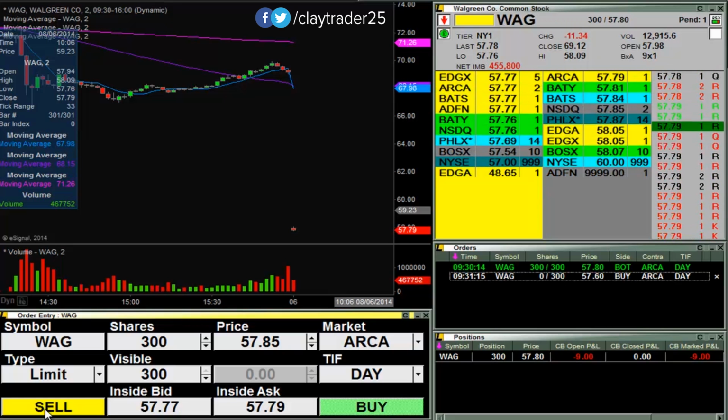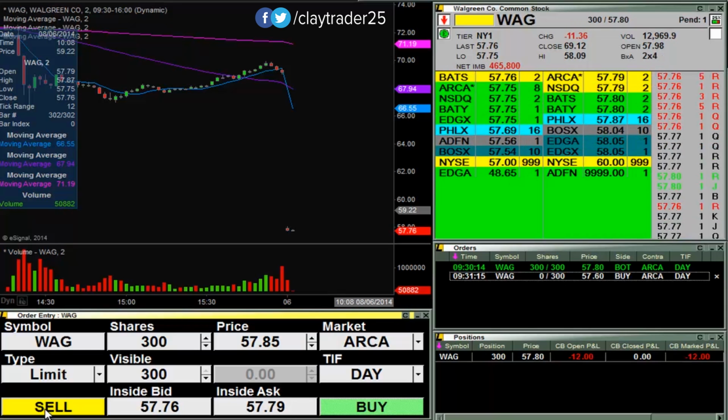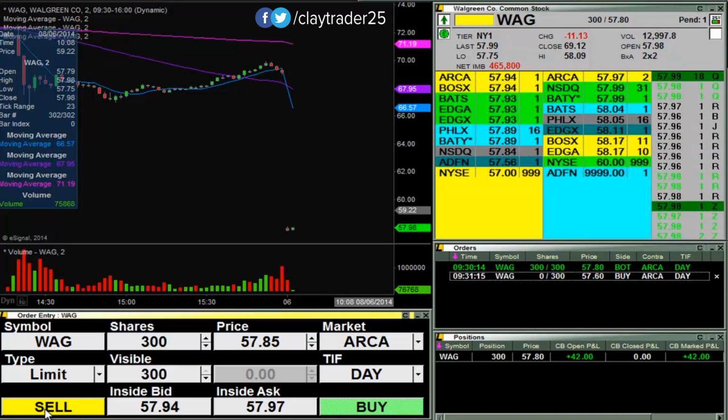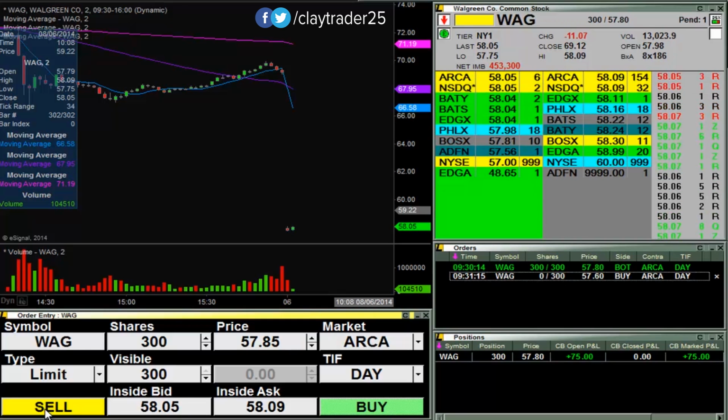Well, if 80 can break, it might be able to actually pop, but there's a lot of sellers sitting right at 80 right now. And there it goes to the downside. Could not break 80 on that attempt. Looks like it might give it another try. There we go. So there's the break to the upside there, and there's the bounce I was looking for.